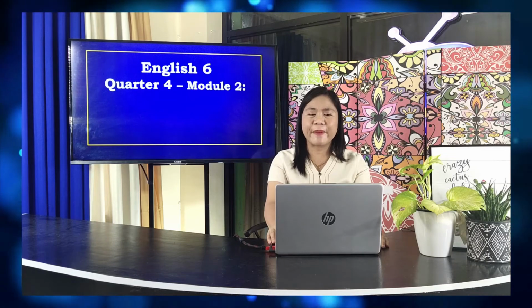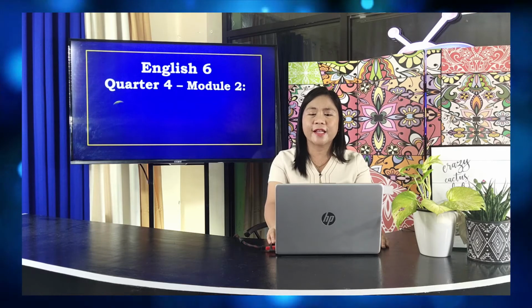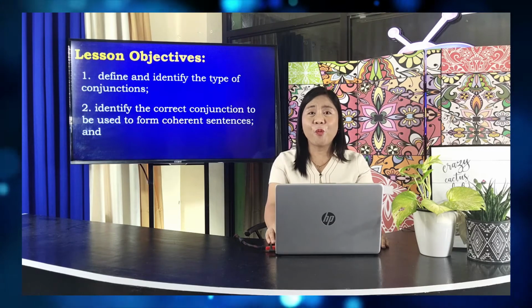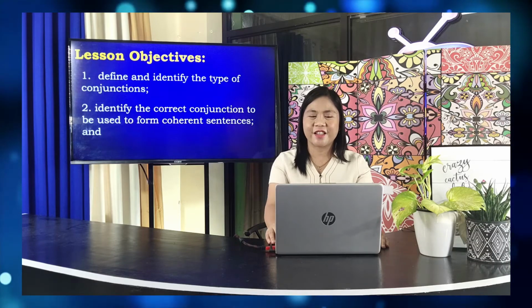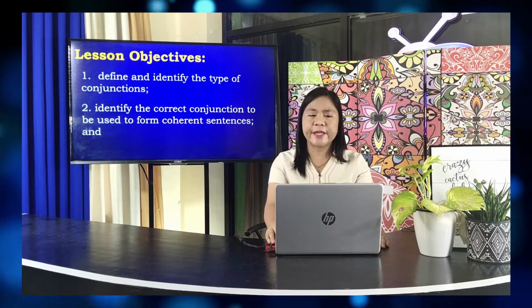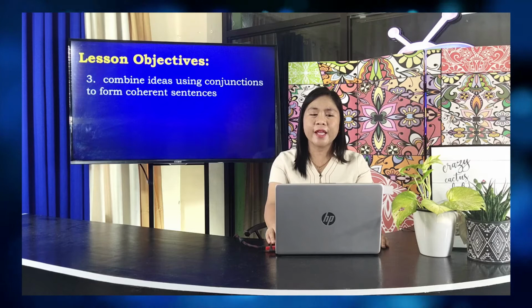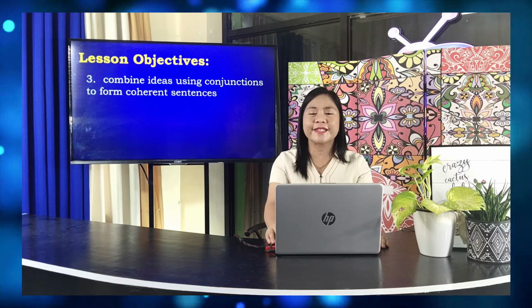Now, let's talk about English 6, Quarter 4, Module 2, entitled Conjunctions. Number 1. Define and identify the type of conjunctions. Number 2. Identify the correct conjunction to be used to form coherent sentences. And number 3. Combine ideas using conjunctions to form coherent sentences. Now let's go to our proper lesson.